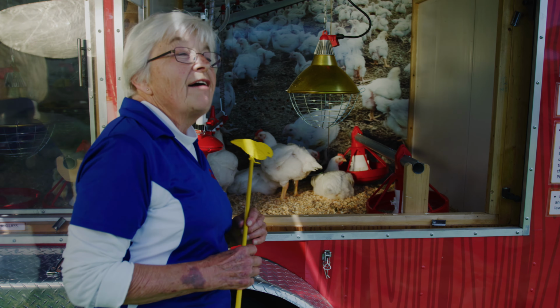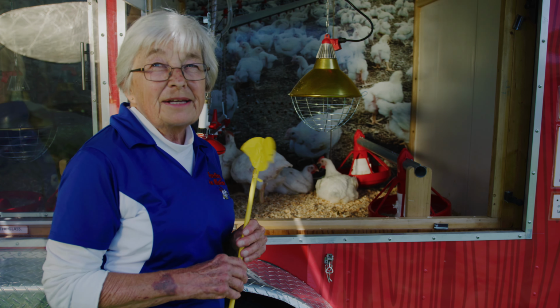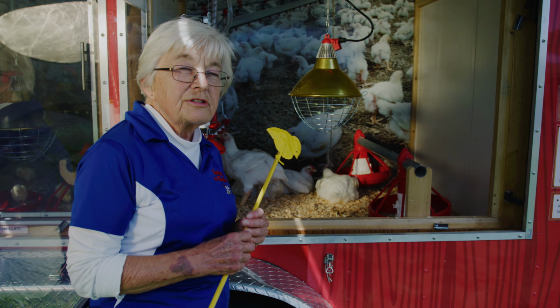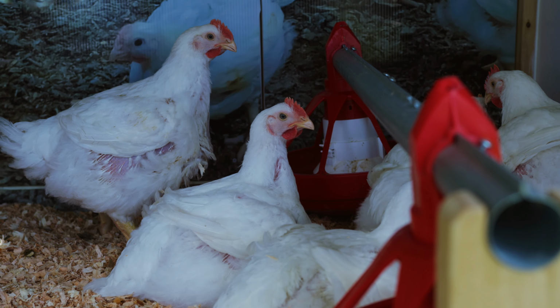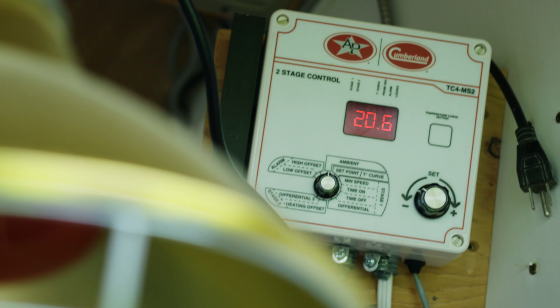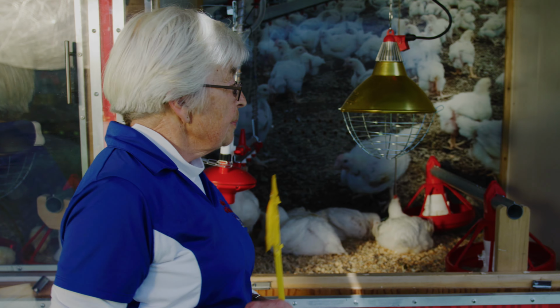In this barn here, we have the broilers. These broilers are 6 weeks old. We often refer to them as the teenagers. You'll notice that they have lots of feathers on them. They're well covered, so we don't need any supplemental heat in the barn at this age. But we do have to pay a lot of attention to ventilation, taking out the hot, stale air and bringing in fresh air, so it's all controlled by the computer program that the farmer has put into his barn.